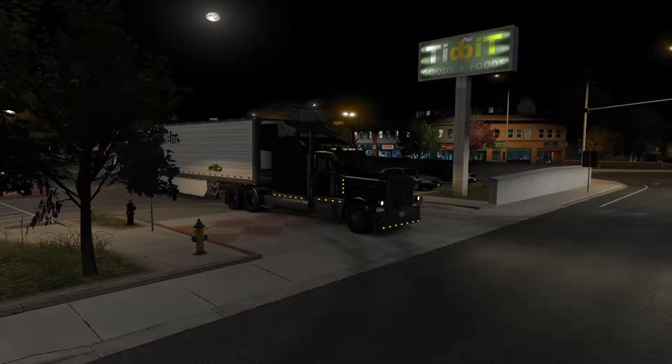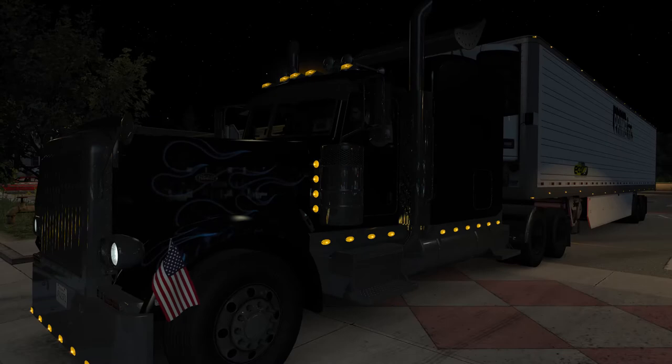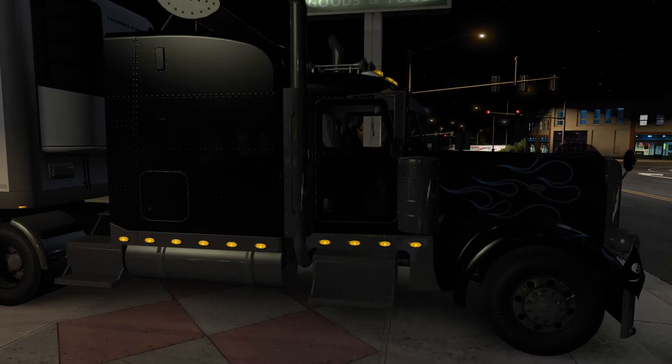This is my truck. And I'll show it to you in the daylight later on. Like I said, Peterbilt 389. Got the big chrome wing on the top. It's black with blue flames. Got my Jolly Roger flag right there, my American flag there, and what's really cool is when you're rolling, these flags actually flap in the breeze. So there we go, we're ready to go.